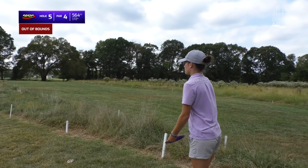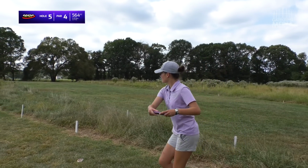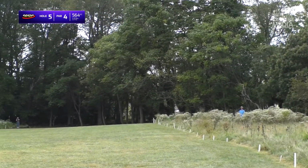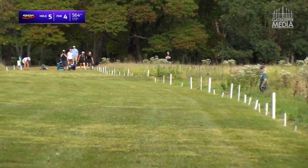Looks like Kona might have held on to that one a little bit. She's going to be out of bounds early. And on this hole, you play where the shot was last in bounds. That one looks like it's going to finish left edge and stays in.